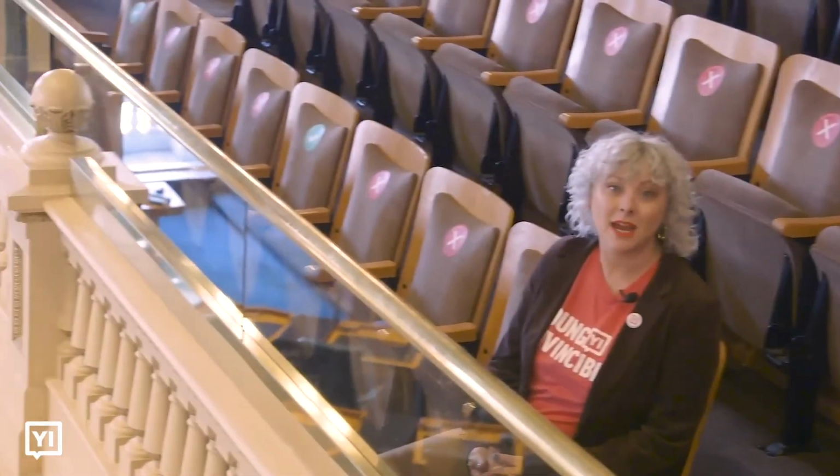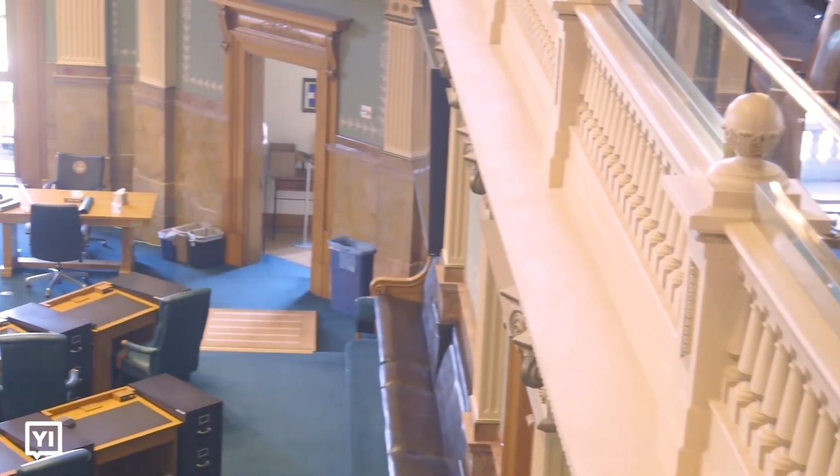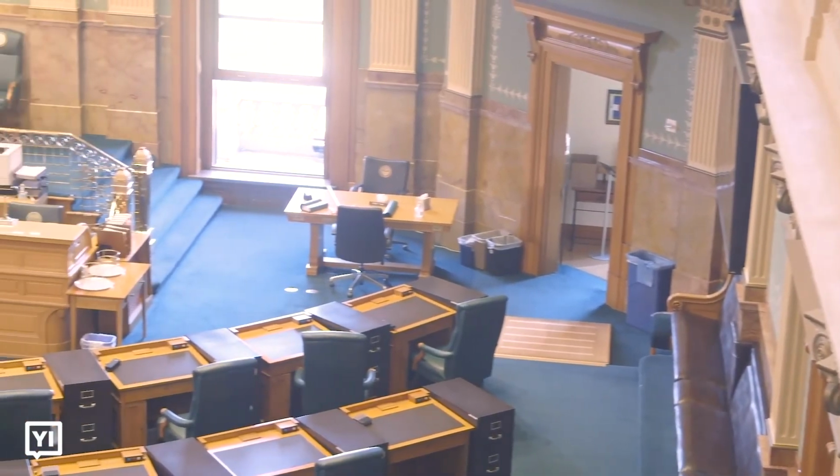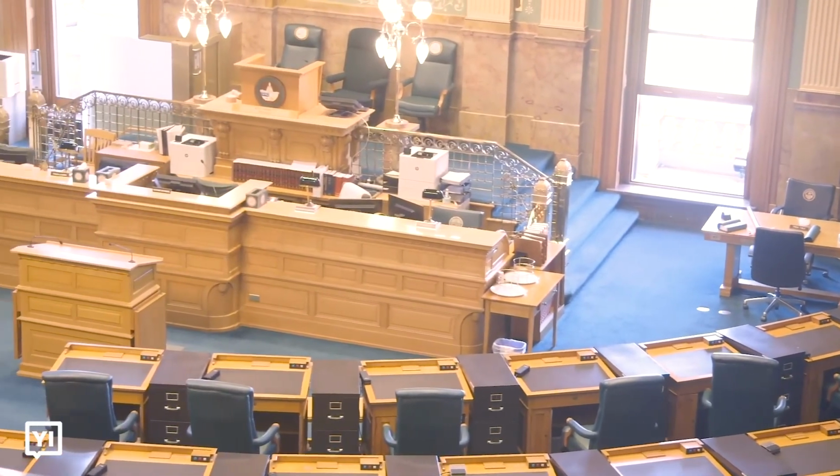So welcome to the House Gallery. This is a really cool place where you can see all the floor work being done for the day. And sometimes there's really exciting debates to watch, and you can hear all of the different legislators introduce their bills. This is where bills start in the legislative process. So they're introduced here before they're assigned to their committees.